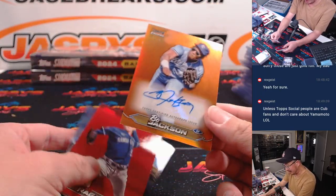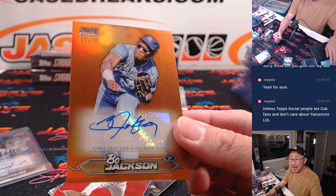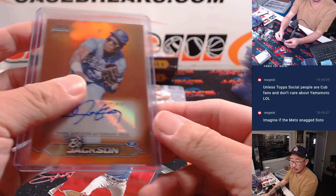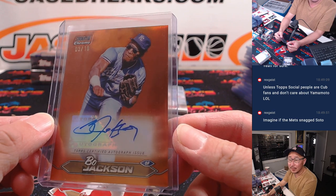And a Bo Jackson. 3 out of 10, Bo Jackson autograph. This guy knows. Bo knows. Jeff Walker. Jeff Walker knows Bo. That's awesome.